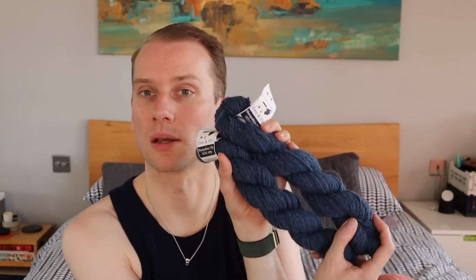I'll have to play and see. The needle size is fine, it's pretty chunky. The challenge will be whether I have enough from this. So yeah, or I'll just do my own little cowl design. Not too hard, just to have something nice, because I think this color will look nice on my boyfriend.